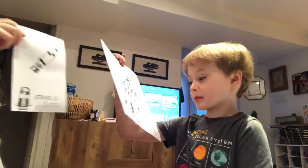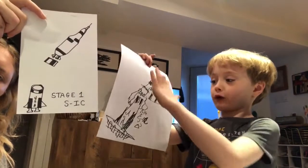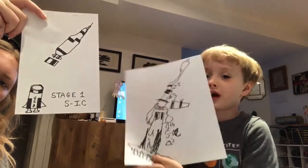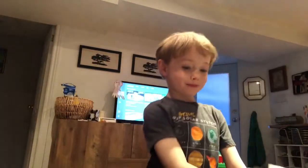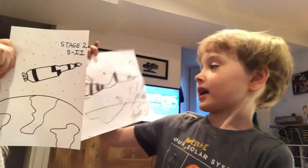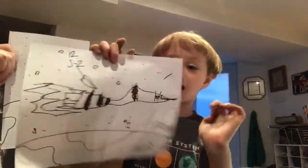The first stage, if you remember, the S1C, shuts off and falls back into the Atlantic Ocean, leaving the third and second stage to take off. And then you see, the second stage fires up at 11 minutes, and now this is not the last time you're gonna see this.